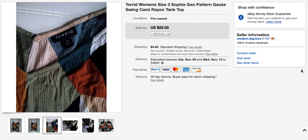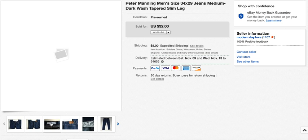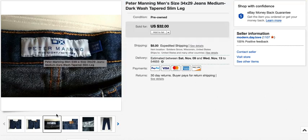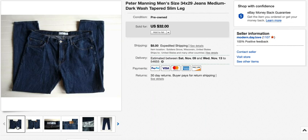And the last item is a new brand for me, but it's definitely one I'm going to keep an eye out for. This is called Peter Manning, and these jeans didn't have a style name or anything, but they had a tapered, slim leg and a nice medium dark wash. I picked these up at a consignment store. They were on like 80% off sale, so I got a good deal on them. There's the tag there, and then they have this logo on the back. It almost reminds me of a Nautica type feel to the logo. So I paid $3.80 for these. I got my full asking price of $32, and they sold in just 1 day.